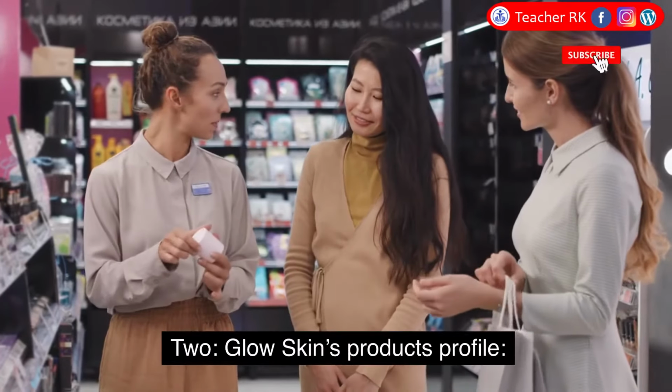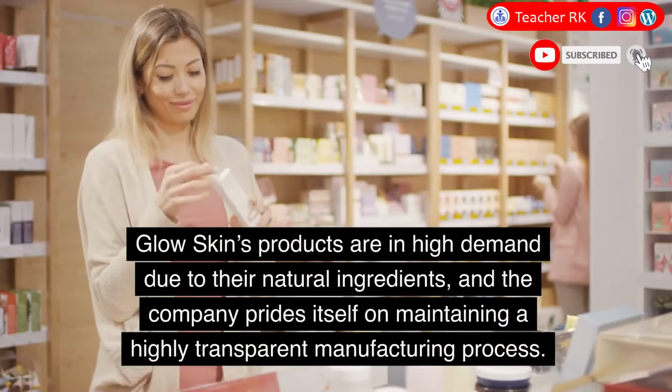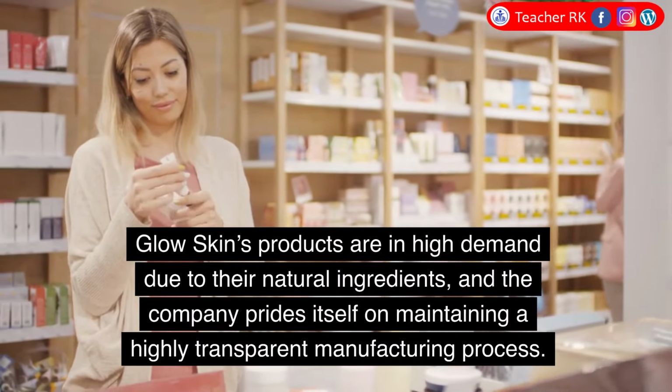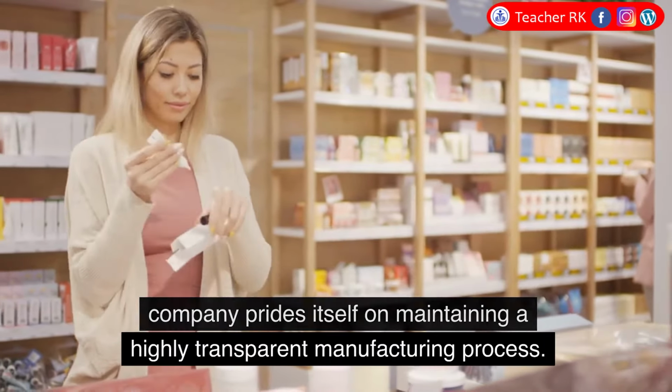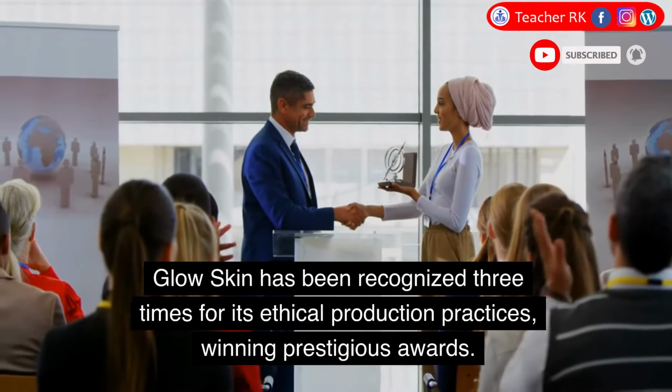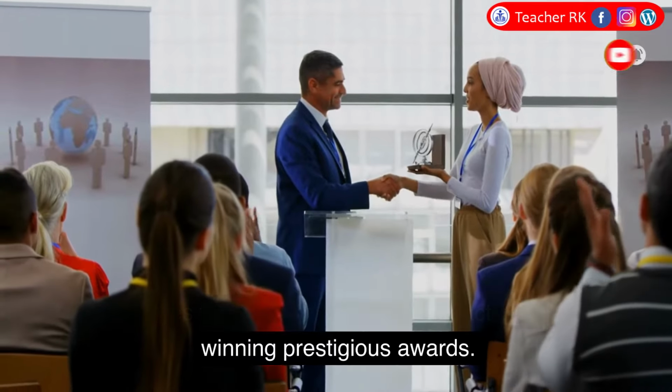2. Glowskin's products profile. Glowskin's products are in high demand due to their natural ingredients, and the company prides itself on maintaining a highly transparent manufacturing process. Glowskin has been recognized 3 times for its ethical production practices, winning prestigious awards.